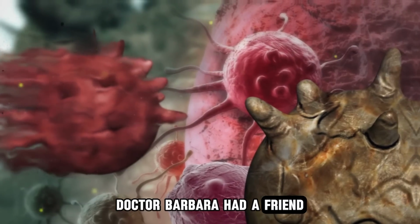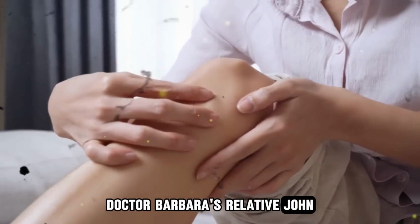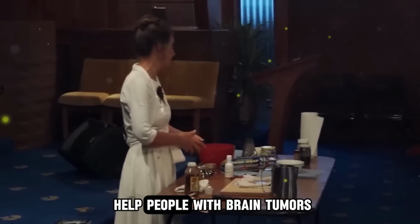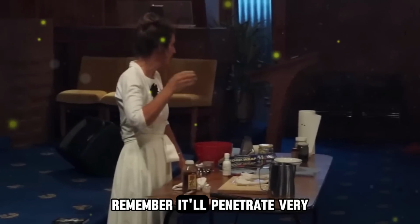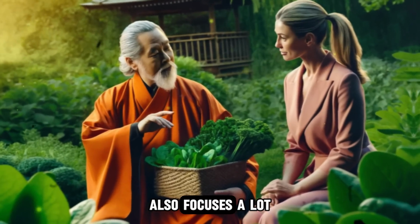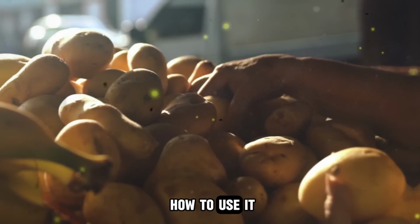Dr. Barbara had a friend, and she even cured her 2 tumors by using castor oil. So, don't take it easy. Dr. Barbara's relative, John, used to apply this on his knees, which cured his knees too quick. So the castor oil, I've also seen it help people with brain tumors. And what they do is they put it on the area. Remember, it'll penetrate very, very deep, break up lumps, bumps, congestions, adhesions. Dr. Barbara also focuses a lot on other fruits and vegetables, such as potato, onion, cayenne pepper, and many more. Let's see what she say about potato and how to use it in best ways.